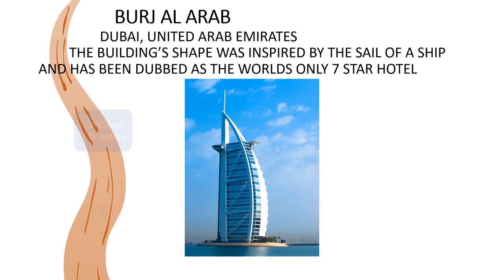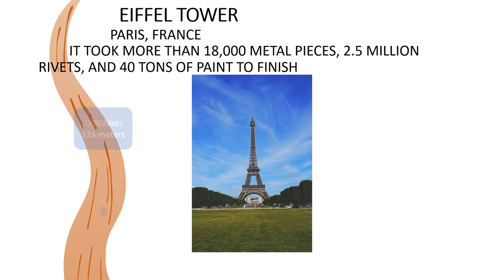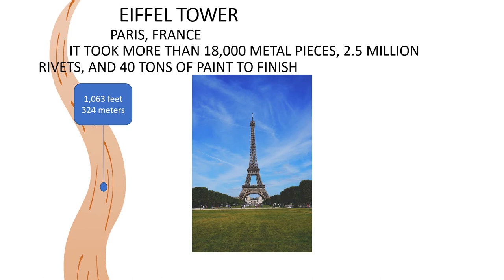Burj Al Arab. The building's shape was inspired by the sail of a ship, and it's been dubbed as the world's only 7-star hotel. Eiffel Tower. It took more than 18,000 metal parts, 2.5 million rivets, and 40 tons of paint to finish.